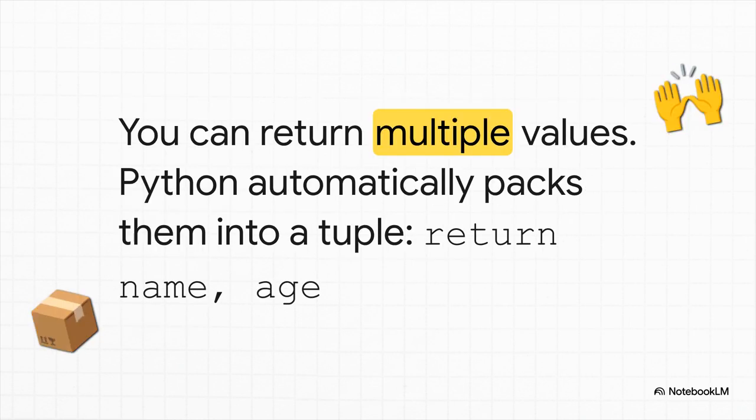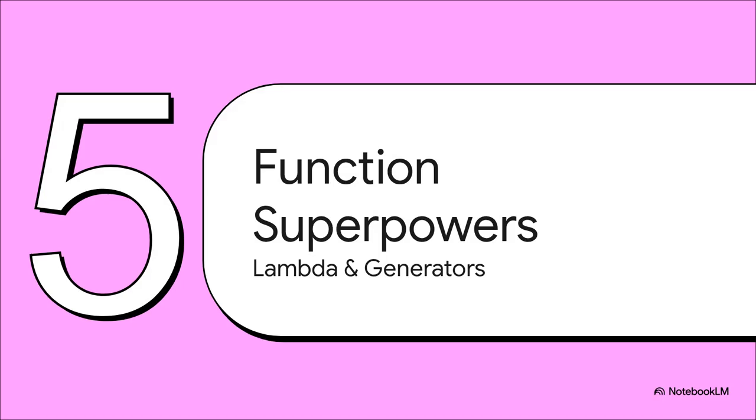And check this out. This is a super cool, very Pythonic feature. You're not just limited to returning one thing. If you want to return multiple values, just separate them with a comma. Python is smart enough to automatically bundle them all up into a single tuple for you. It's like getting a little gift-wrapped package with all your results inside. So convenient.